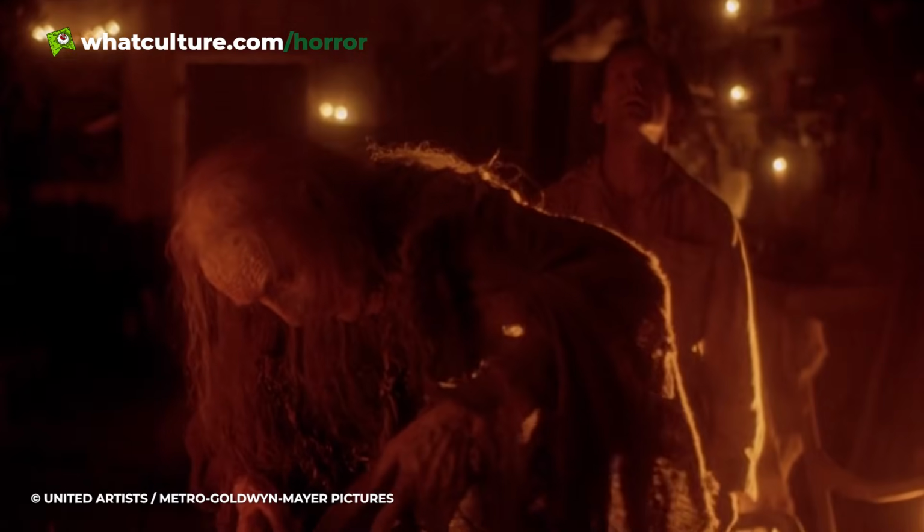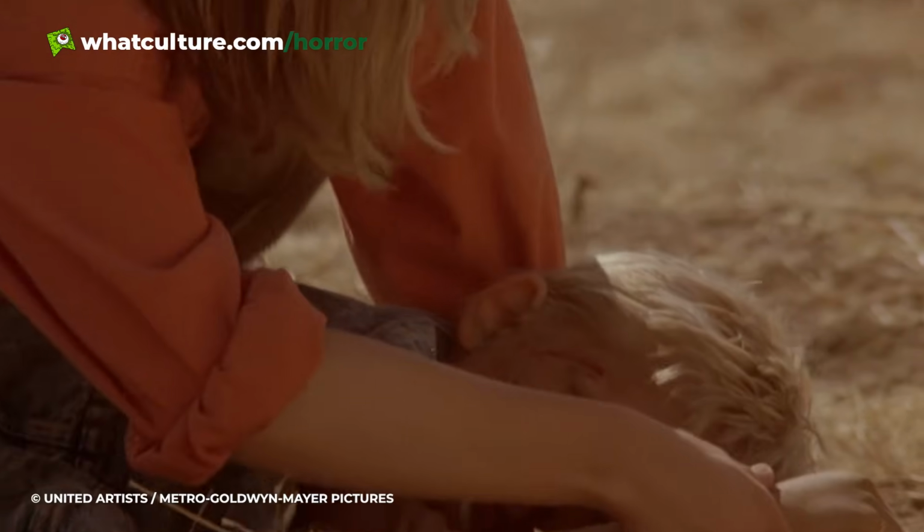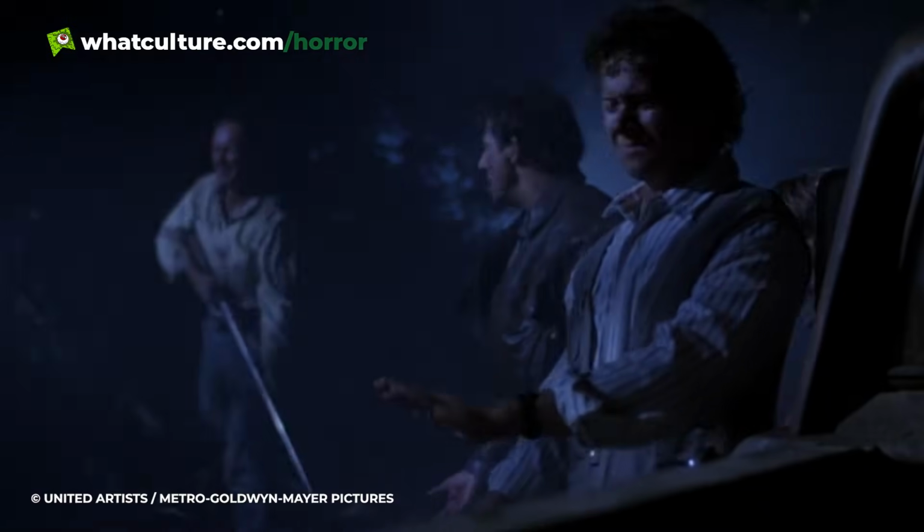In Pumpkinhead, grieving father Ed Harley unleashes a demon onto the teens who killed his son. Recognizing the evil he's brought into the world, Ed has a change of heart and vows to send the dark entity back to hell. Since Pumpkinhead sounds like a Care Bears villain, nobody was expecting much from the titular monster.